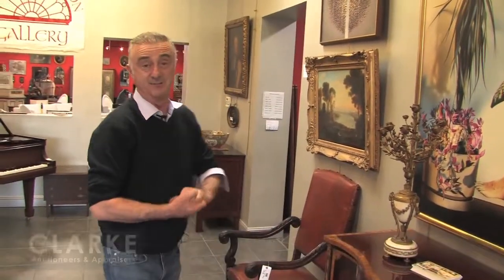Hi, here we are for another Clarke auction preview. This time for our April the 27th sale. We have a mound of items here and you should be here. It starts at 12 p.m. on the Sunday. This time I'm going to start with this bronze here.